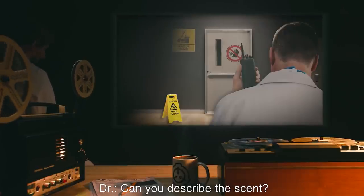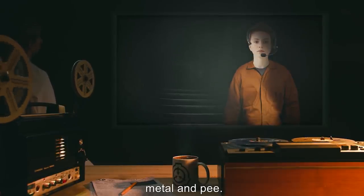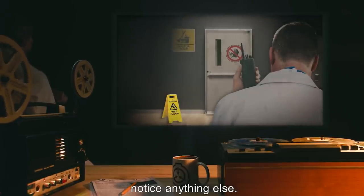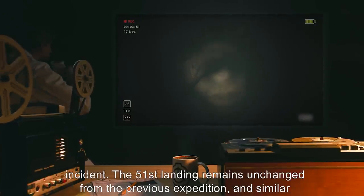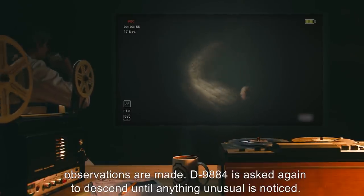Doctor, can you describe the scent? D9884: It kinda smells like old rusty metal and pee. Doctor: Thank you. Please continue until you notice anything else. D9884 continues to the 51st landing without incident. The 51st landing remains unchanged from the previous expedition, and similar observations are made.